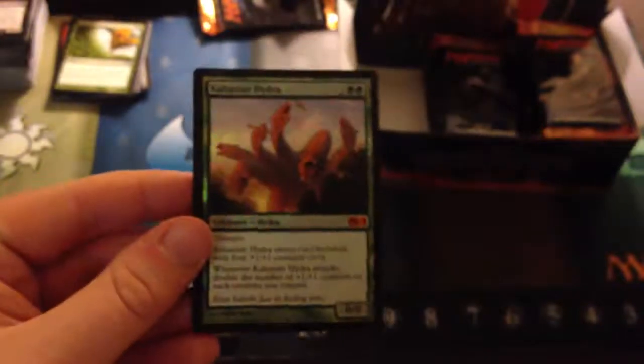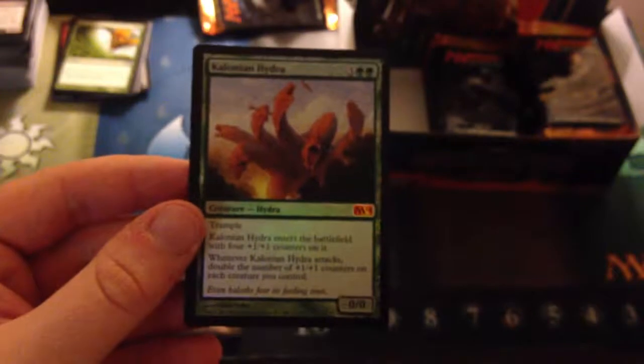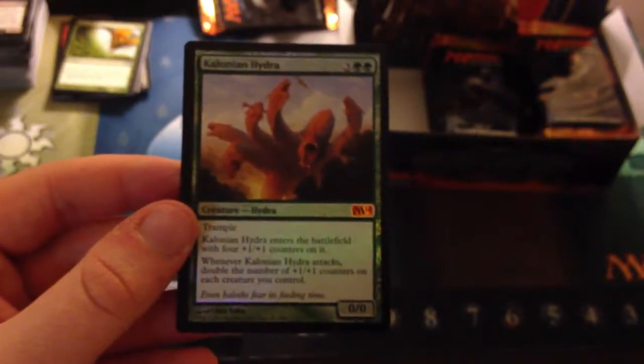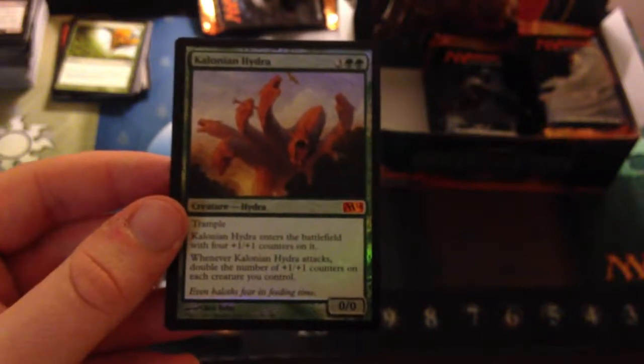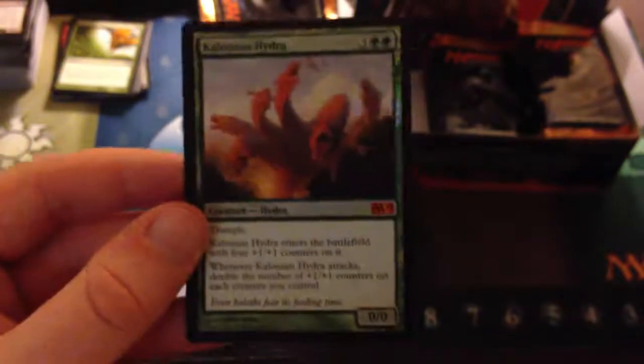I'm still reading everything. 4/4 Angel with flying. Island. I believe this is a foil. Do you see this? It's a foil Kalonian Hydra. Go back and watch the Fat Pack video. I believe I mentioned wanting a Kalonian Hydra that's foil. I'm pretty sure I say it in like the first 5 minutes about predicting cards, and that I think a foil Kalonian Hydra would be nice.